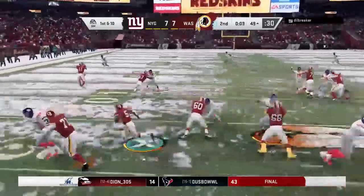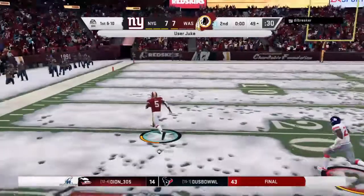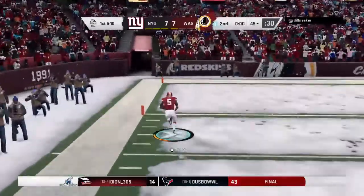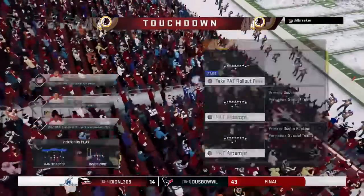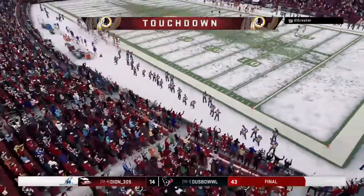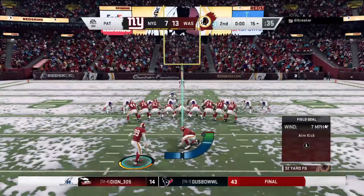From the shotgun now, here's an inside give. There he goes left side. And he's in for the touchdown on the final play of the first half. The prayer is answered. How did they get that done?